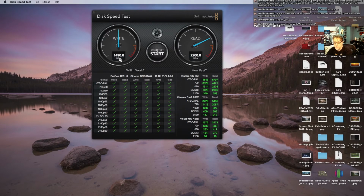So you can see here we can write at 1490.6 megabytes per second. I highly doubt that, but okay, seems like there might be some cheating going on there, but maybe it is an M.2 card, so it probably can write at that speed. And you can see the read speed is an incredible 2200 megabytes per second. So the new MacBook Pro, quite nice in the hard drive department.